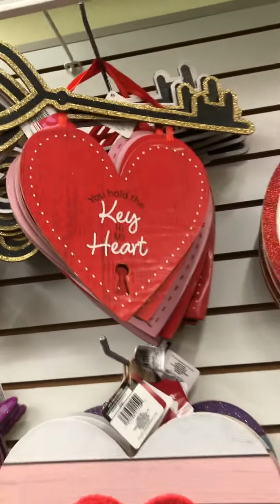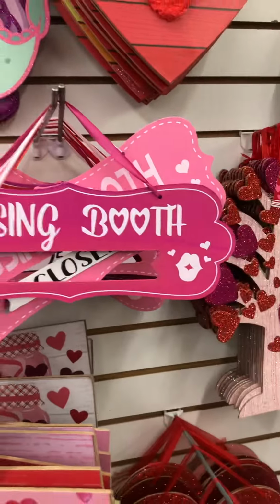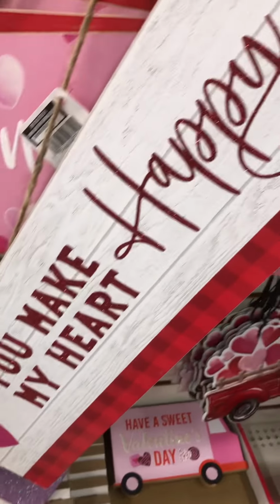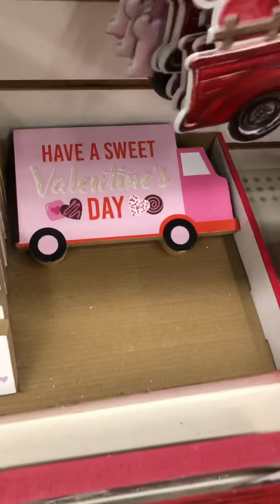That's cute. Let me move back so you guys can see. And they have this one. Kiss them both. They got a whole lot of kiss them both. Kiss them both 25 cents. And they got the moon on there. And then it says, you make my heart happy. My love, have a sweet Valentine's Day. So it ain't no excuse. Somebody definitely should have something.